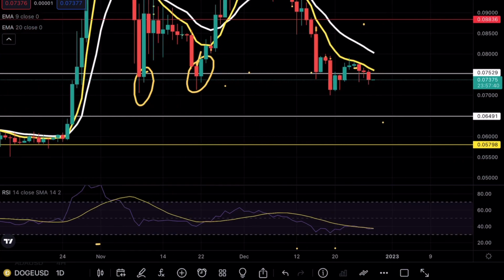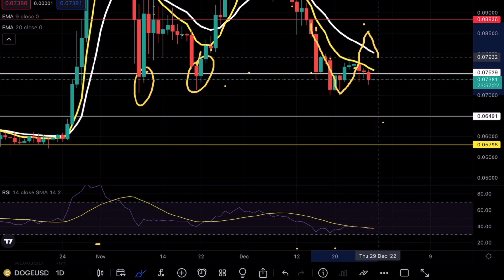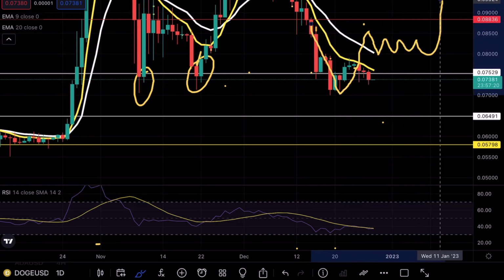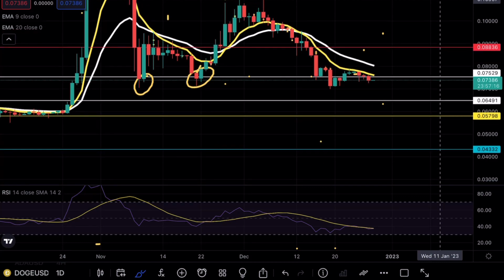Even if we look at the daily time frames as of right now, looking at the exponential moving averages, you can see we have yet to break above these levels. I mentioned this in the video 2 days ago. The fact that we did see a green candlestick does not mean we're ready for a massive bull run just yet. What we're waiting for is that once we break above these exponential moving averages, find them as support, and then a continuation, then we can assume that Doge is ready to continue pushing on higher.